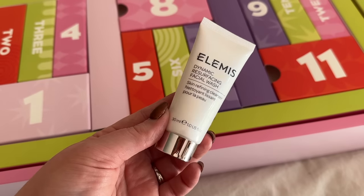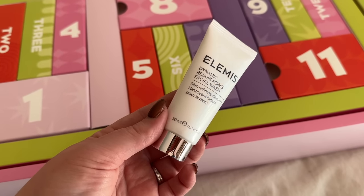Day number 16, this is from Elemis. This is the Dynamic Resurfacing Facial Wash. This is definitely an expensive item. We were seeing some Elemis products in the last boxes, like the luxury UK beauty boxes, so great brand. I'm not seeing this exact product currently during the sale, so this might be like a $10-12 value looking at some of the other items. But let's move on to number 17.